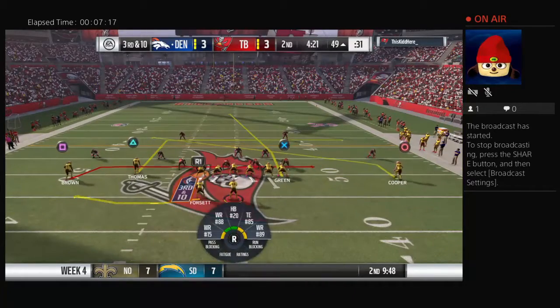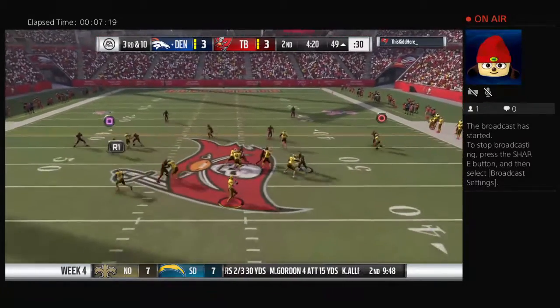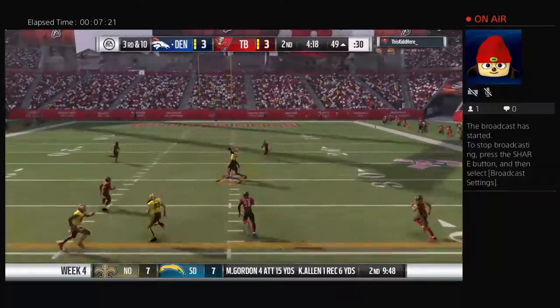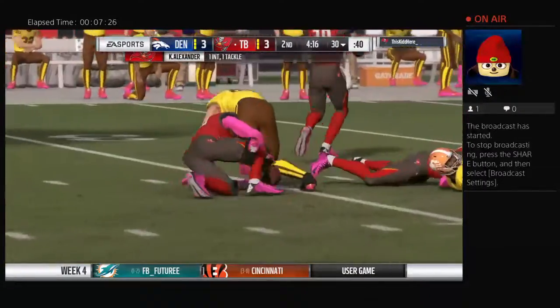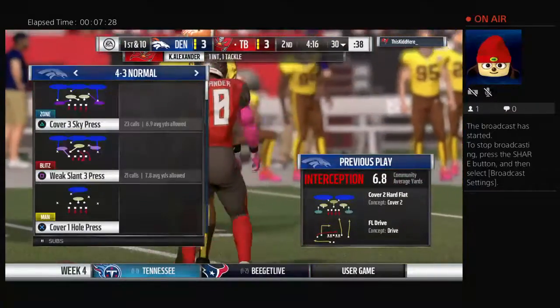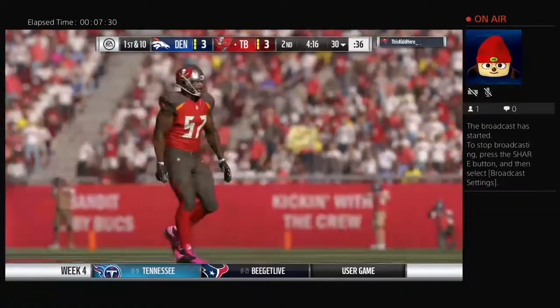And it looks like we've got a dime set here defensively. 6 DBs in the game. Now Simeon. Now that'll be tipped and intercepted. Picked off by Quan Alexander. And his guys will take over at the 30-yard line.